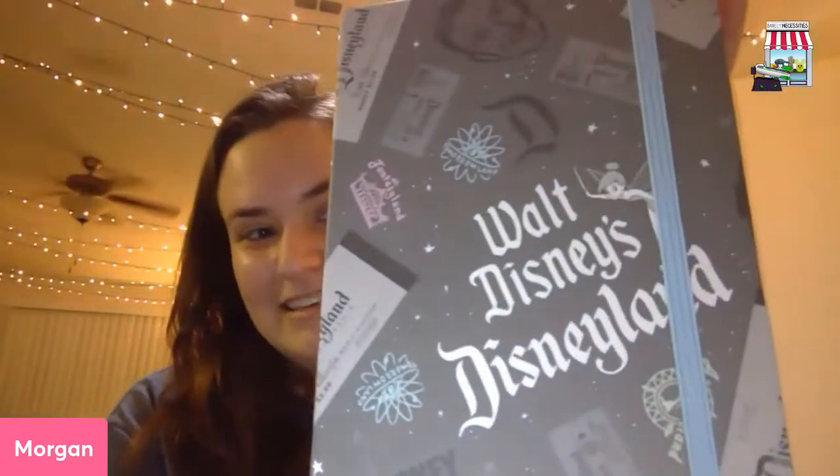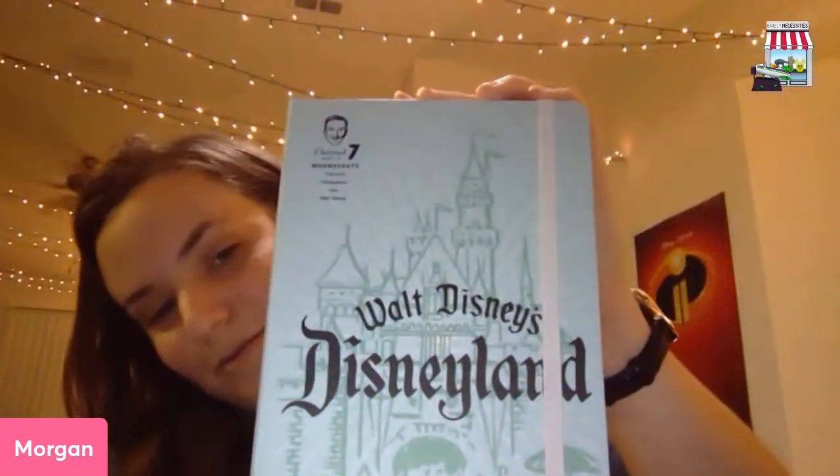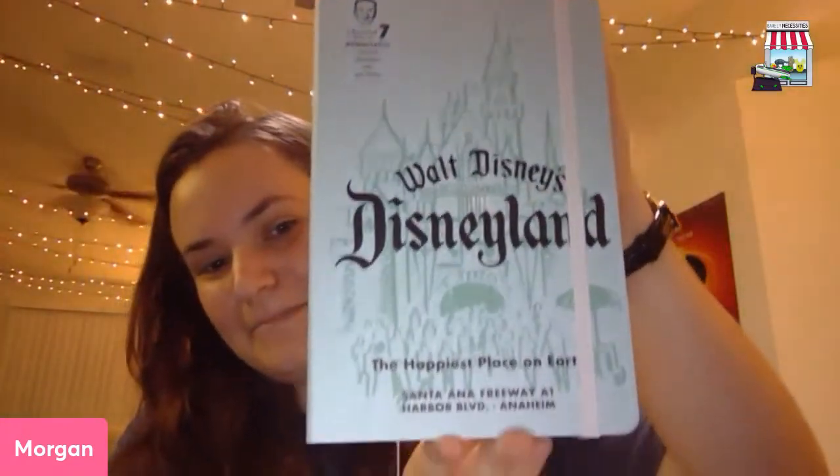Yes. There's the one that's themed like old Walt Disney's Disneyland, and it's got the different lands on there, everything like that. And then we got little Walt on the back, so that was kind of nice. This one has been dubbed as mine, so I'm okay with that, because we've got Walt's Disneyland. That's pretty. Happy Place. This is that one.